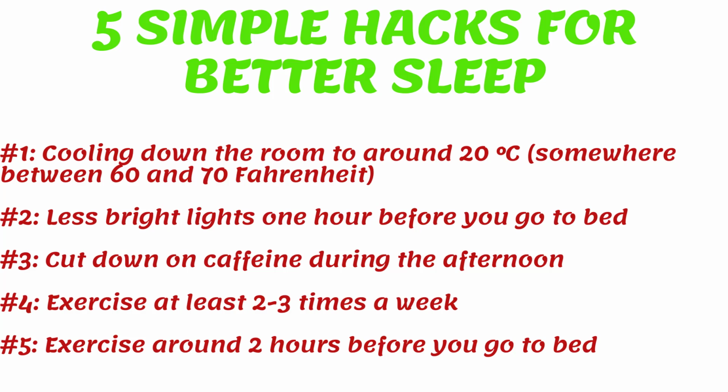Then number four, exercise at least 2 to 3 times a week, and exercise around 2 hours before you go to bed. Those are my two favorite hacks, because they are the ones that really help, in the sense that they will make you tired. Exercising 2 to 3 times a week will get you into a mode where you're always kind of tired. And I know perhaps for many people this is not a good thing, but people who exercise a lot are also super tired in the evening, at night, and then they can sleep very quickly.